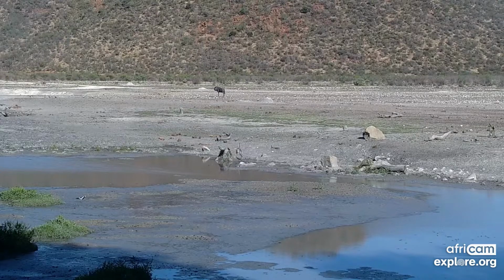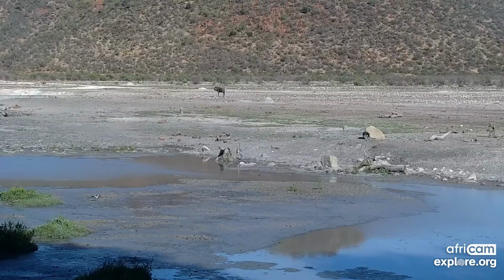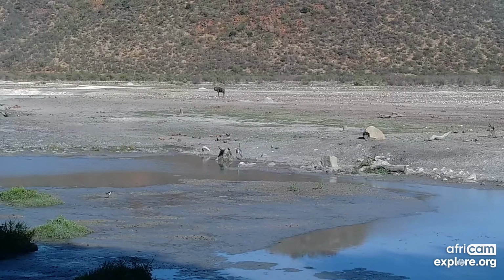We've kicked off the show, as you can see, at Tau today. So what looks like a lone blue wildebeest, or gnu, depending on where you're from. And of course a couple of aquatic bird species. Looks like we've got some resident black-winged stilts, blacksmith lapwing. I think our grey heron on the other side of the waterhole there. And of course our Egyptian geese have been hanging around.